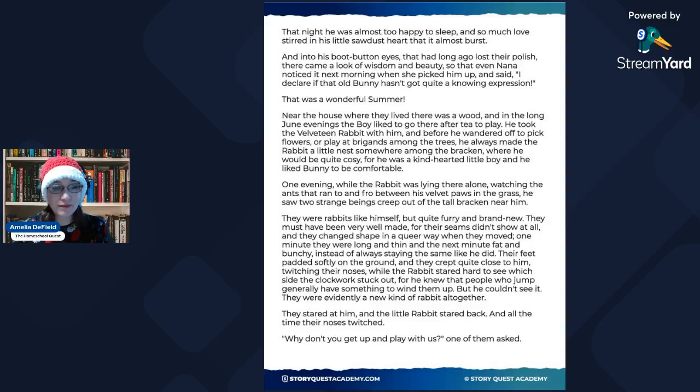Their feet padded softly on the ground, and they crept quite close to him, twitching their noses, while the Rabbit stared hard to see which side the clockwork stuck out, for he knew people who jump generally have something to wind them up. But he couldn't see. They're evidently a new kind of rabbit altogether. They stared at him, and the little rabbit stared back, all the time their noses twitching.